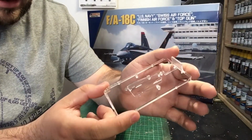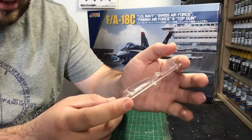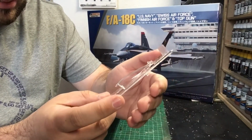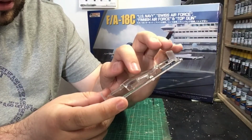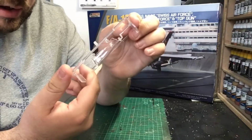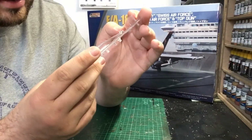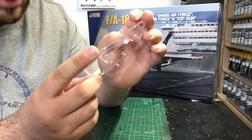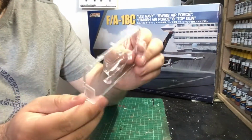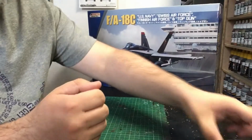The main canopy is nice. It's nice and clear. There's a bit of distortion through it, but it's nice and shiny and clear. There's a seam up the top though, and there is a bit of distortion at this end. However, it's cleanly, crisply moulded, and so generally, yes, that's quite nice.